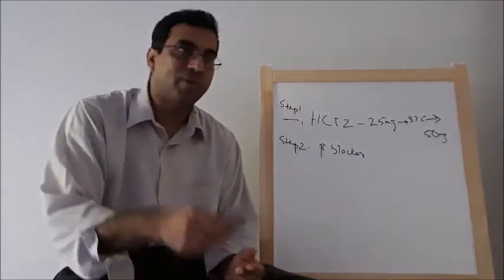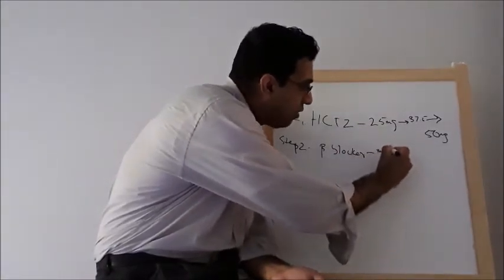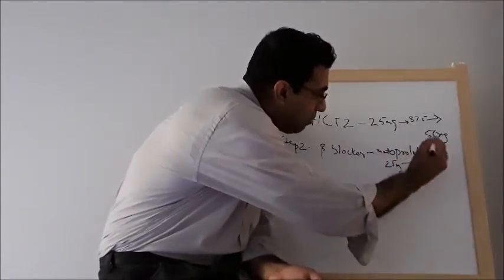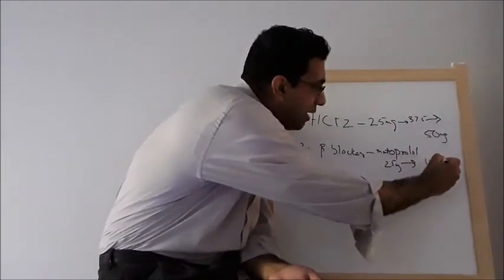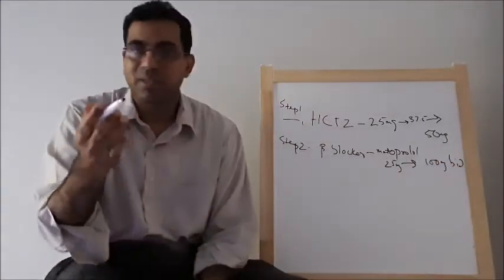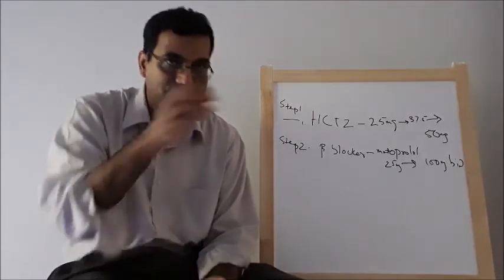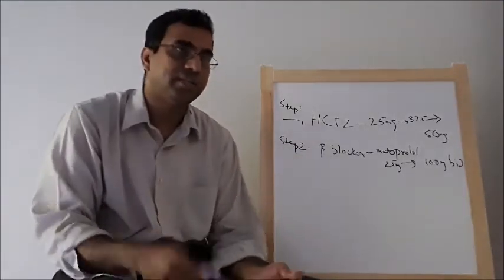Now, after you have added the beta blocker, say you have added metoprolol. So you started off with 25 milligrams, and you can go on increasing gradually till you reach 100 milligrams or something like that twice a day. Some people can use higher doses also, but I think 100 milligrams twice a day is a fair trial, in addition to all the lifestyle modifications that I mentioned. If that doesn't work, then step 3.